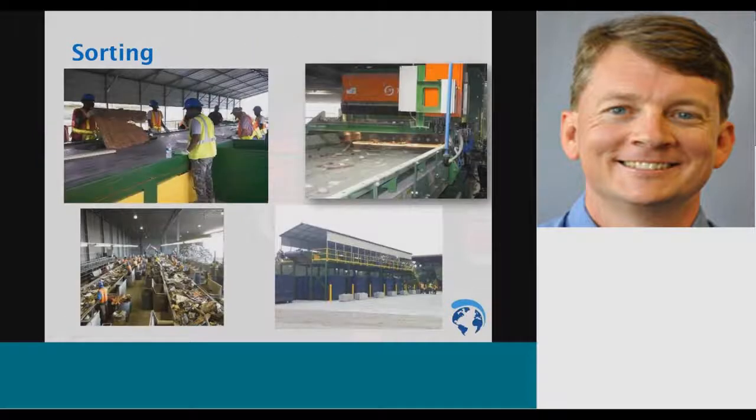Going through our system, there's different types of sorting. There's manual sorting, there's automatic sorting. As you can see, some of the sorting can get pretty high up in the air because we want to try and take advantage of gravity in the movement of materials as much as possible.